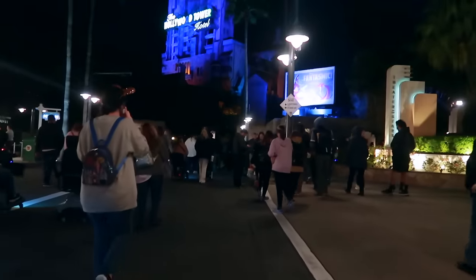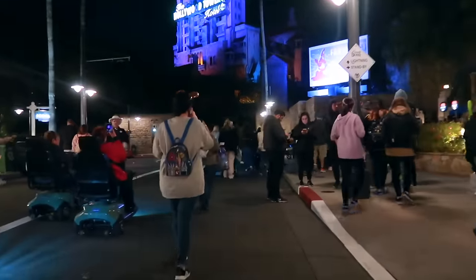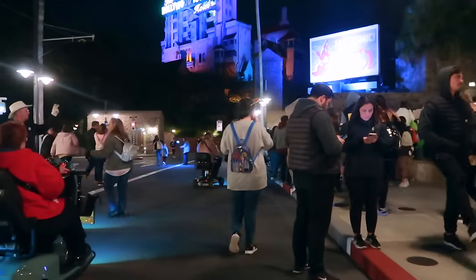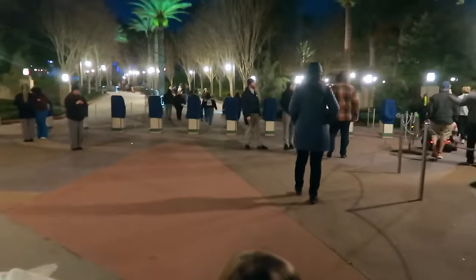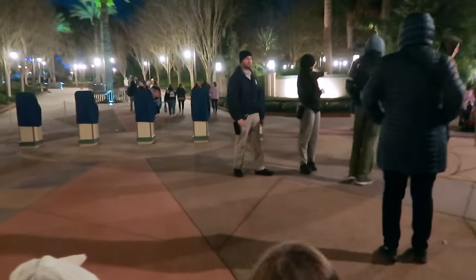When it comes time for you to head to the theater for the show, showtimes will vary depending on the season, whether there's one show or two shows. On the particular night we were there, there was a show at 9:30 and that was it. So as you approach the theater, there will be a line on the left side that is for the Fantasmic Dinner Package, and then the right side will be standby. So you'll want to make sure to get in the correct line.